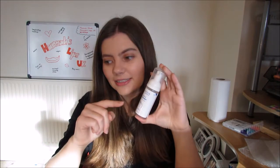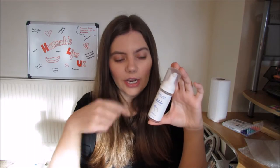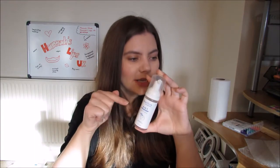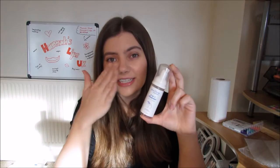Unlike the other ones, this one doesn't have as much exfoliation in my opinion. It might do, but it doesn't feel like it is, which I think is great, because it doesn't have any of the volcanic ash in it. So this is specifically for people who have oily skin over the entire face rather than just the T-zone, but also have a lot of blemishes and breakouts. So if you suffer with acne, this is the one for you.